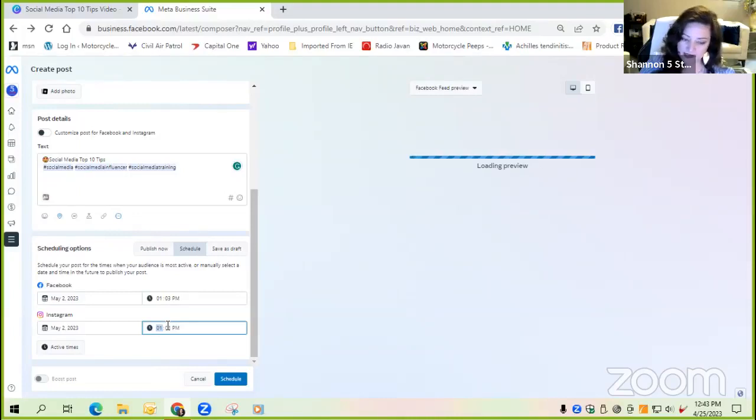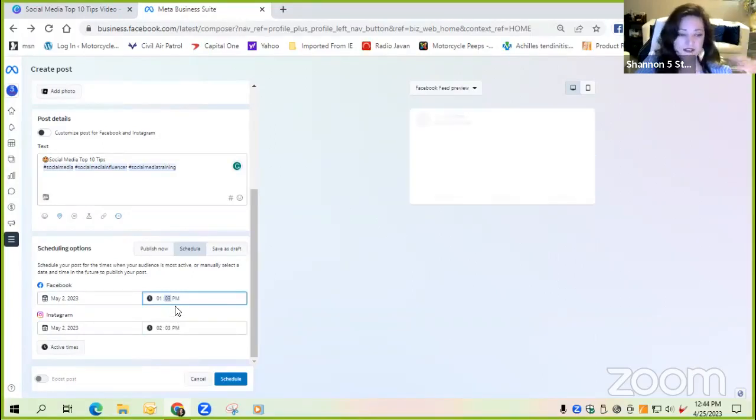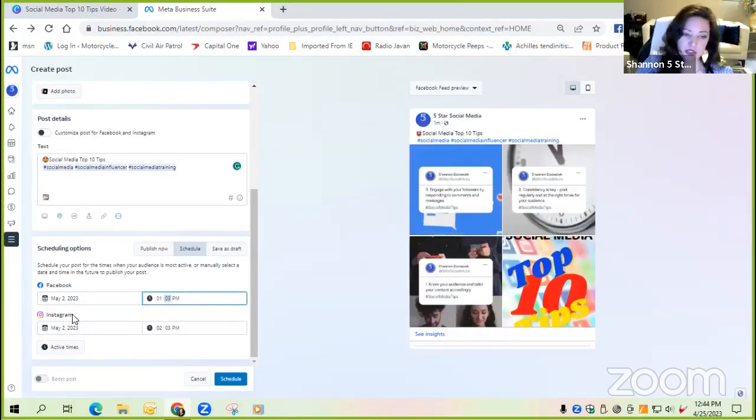Say 2:03 p.m. I like to schedule on the off minutes. So not 1 o'clock, not 1:30, do like 1:02, 1:05. Everyone who is scheduling is probably scheduling for those on times, 1 o'clock, 1:30, etc. If you do yours a couple minutes off, then your post isn't competing with all of those other posts that might be hitting the algorithm at the exact same time. So just a little tip that you can do there.